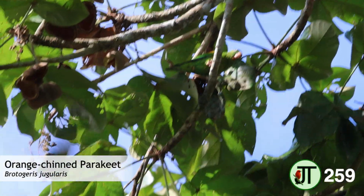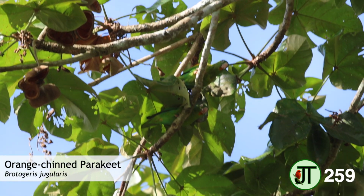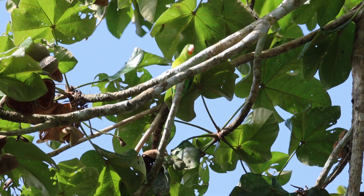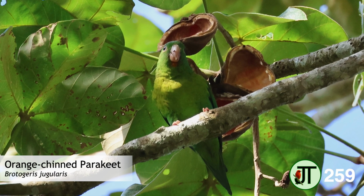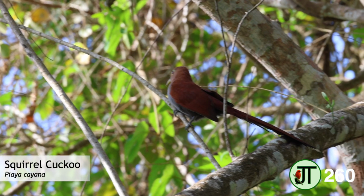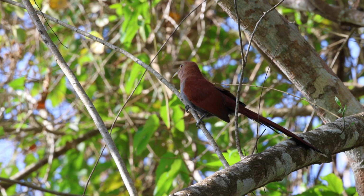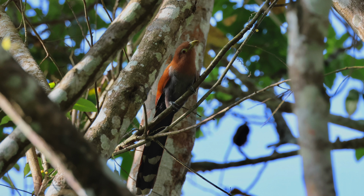A very noisy flock of orange-chinned parakeets was directly over my head. As always, I really enjoyed seeing wild parrots. Then I spotted a really cool bird, a squirrel cuckoo. This is one of those birds you see in the bird guide and think, I sure hope I see one of those. So this was an early highlight of my Panama trip. Check out that long tail.